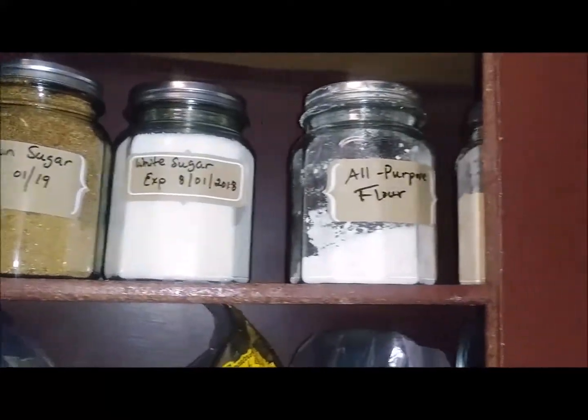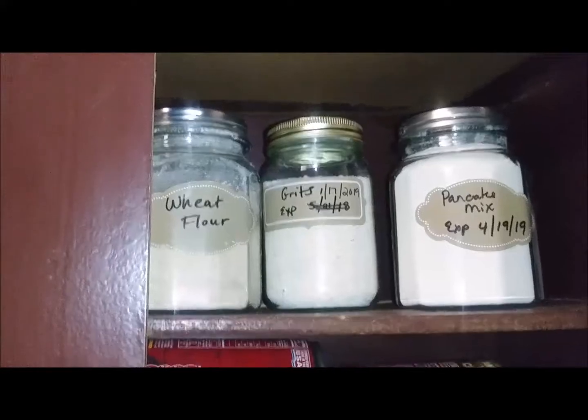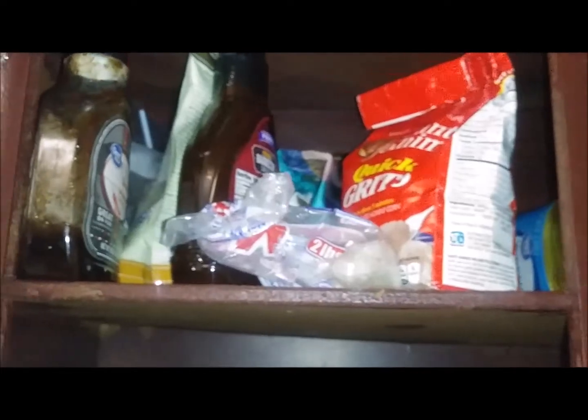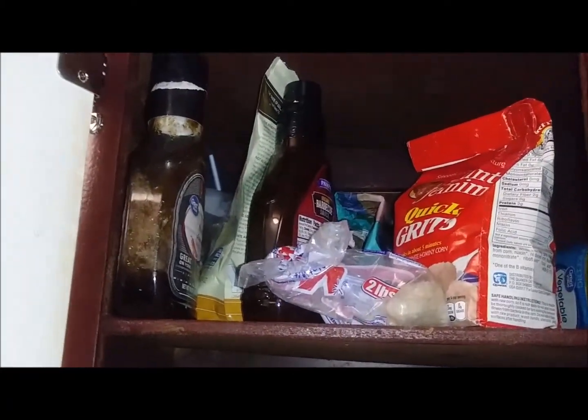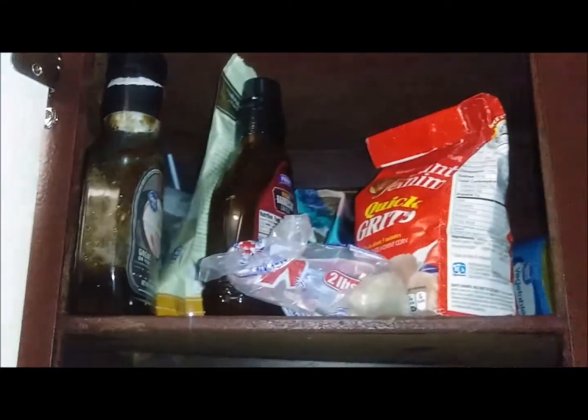And I try to put the expiration date on there so we won't run into any issues as far as that's concerned. Then at the top, we have just like an overflow. So we have vegetable oil, the grits that were not in the mason jars, and then we have the barbecue sauce and rice. So these are like where the overstock items go. And so if we think we're low, we can always check here first.